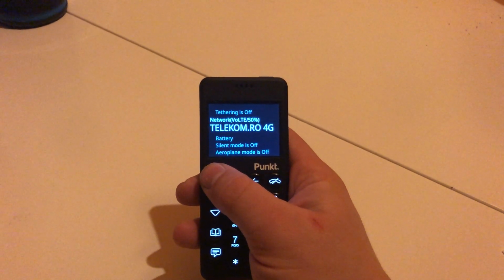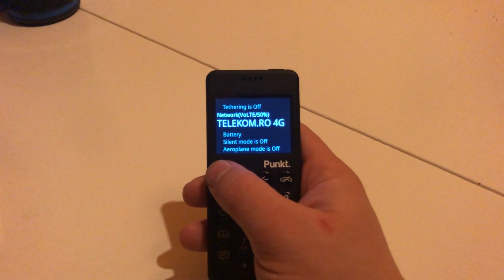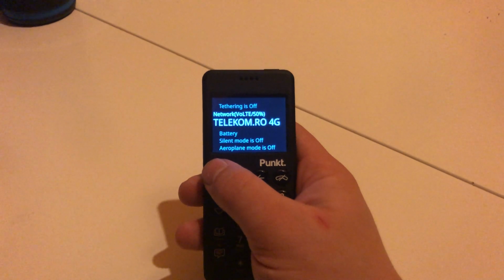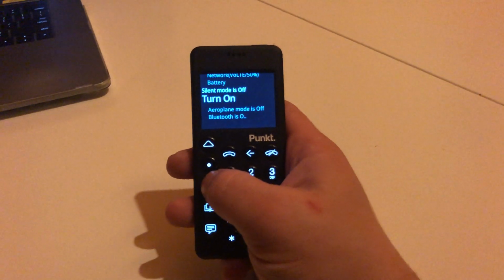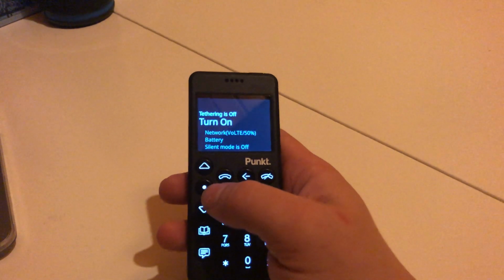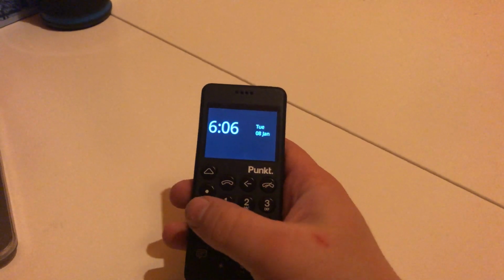It has VoLTE on and 4G. The signal keeps going between 50% and 75 and 100%. But I did not use any other feature. I did not send any messages. I did not do any tethering. So the battery is very, very bad.